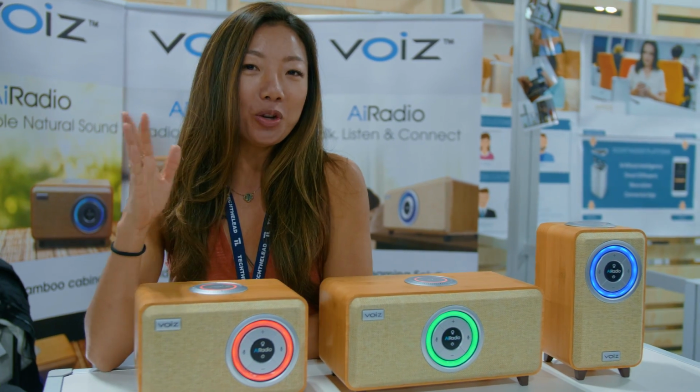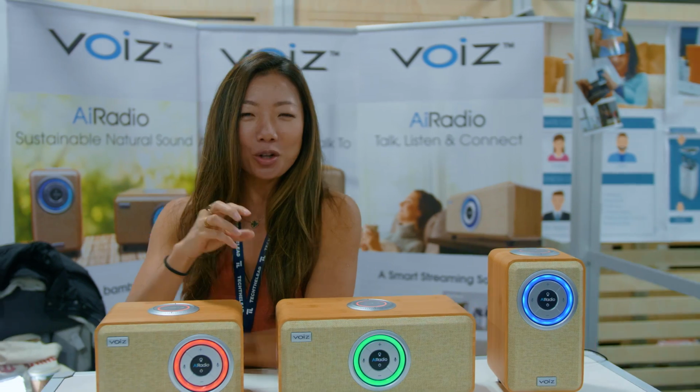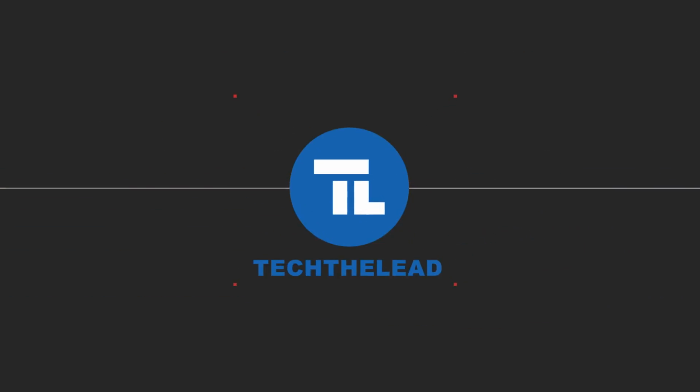Did you know that when you have a Bluetooth speaker, for example, the sound actually compresses, so you're not getting the full rich sound that the music is intended for?